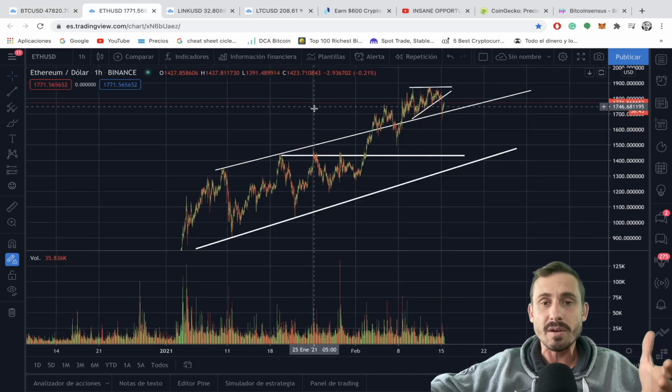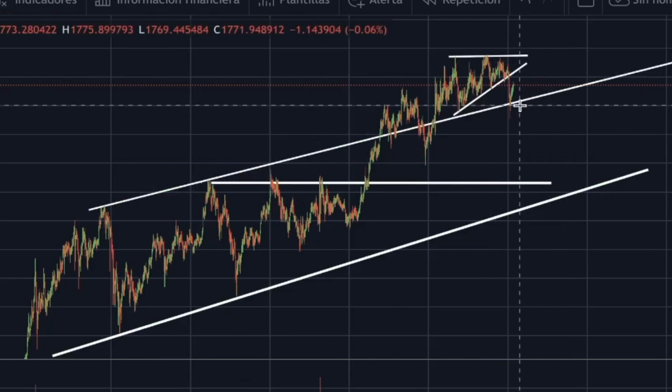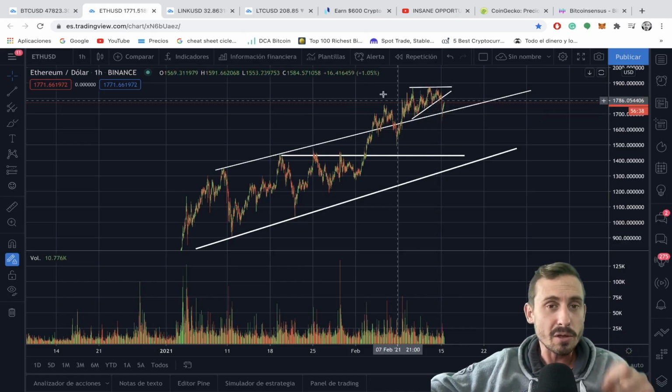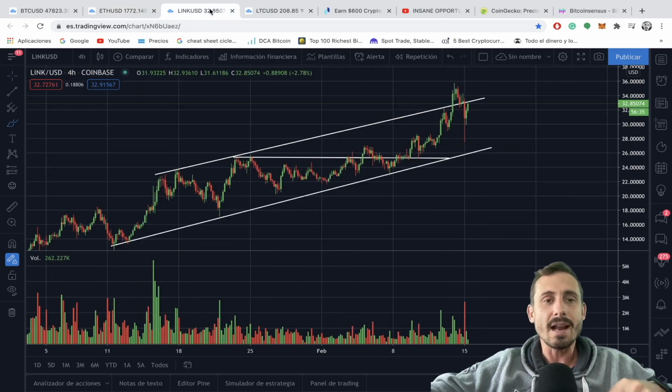Also, on the Ethereum US dollar chart, we can see that this support area from this uptrend channel is holding nicely. I'm going to show you a possible entry for the Ethereum US dollar chart. Also, we'll be taking a look at Link US dollar.